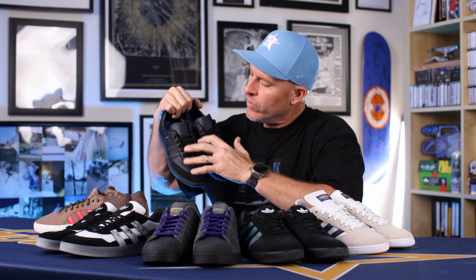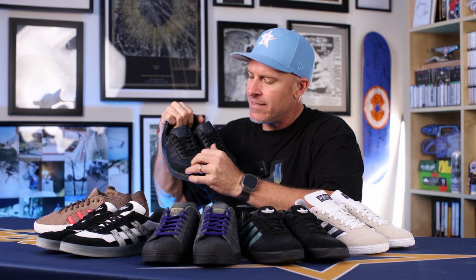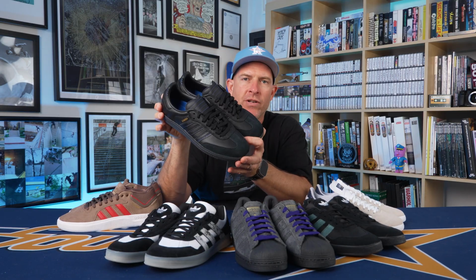Just that royal blue striped tongue. It has a nice flat lace. So if you've been skating these, you know that they're good. You know that there's board feel there. And if you've just been wearing your traditional colorway Samba and you're looking for something a little bit different on foot, I have to imagine these will stay clean in the streets for a long time. This is black on black with the royal blue call out stitching to it. And it's a little more subtle with that no label tongue.